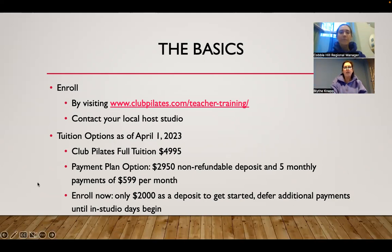And this is new, so please excuse me if my breakdown isn't quite correct, but we will get you the correct numbers. This is kind of a starter. And then they have an Enroll Now program where you would pay a fee now. It's $2,000. I am not positive if that is still the amount, but it's around there. And then you defer the additional payments until you start the in-studio days. Okay, so there are some different payment plans and options for you.